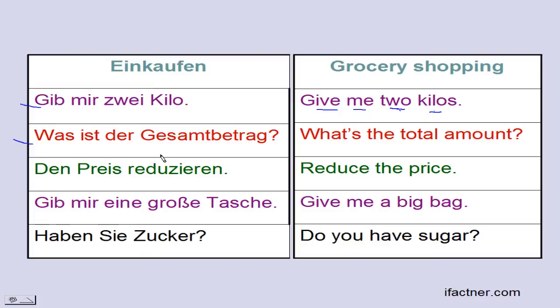Was ist der Gesamtbetrag? Yes, what's the total amount? Den Preis reduzieren? Yes, reduce the price. Gib mir eine große Tasche. Yes, give me a big bag. Haben Sie Zucker? Yes, do you have sugar?